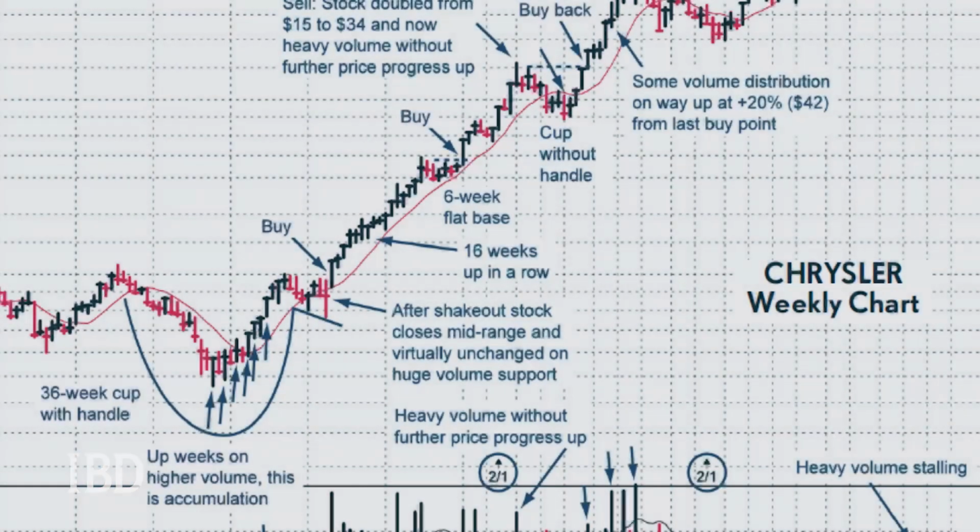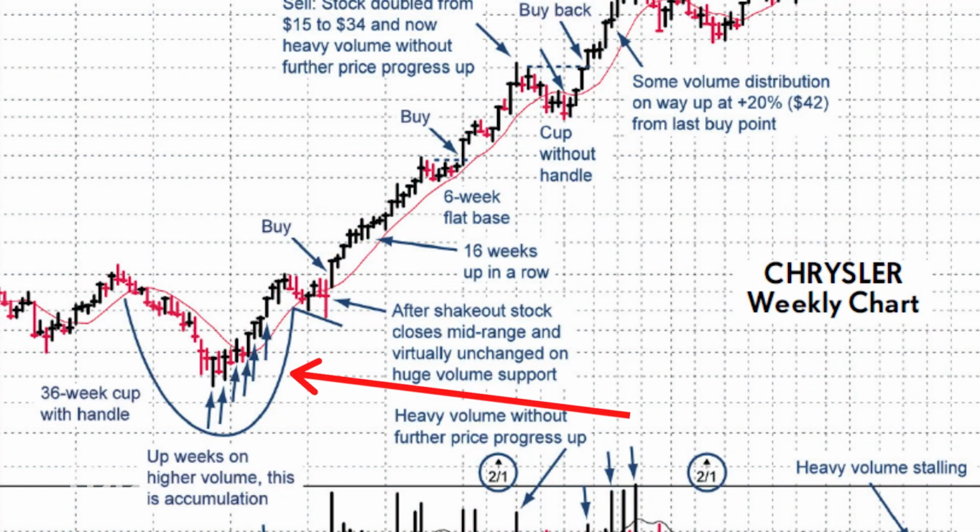As it was moving up the right side, most of those weeks were closing at their highs or just off their highs, a sign of power. It's a sign of bigger institutional investors getting into this stock and buying in a big way.